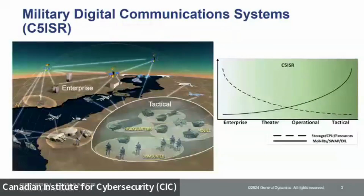This provides you a big picture view of how the C5ISR interconnects all of the different systems, assets, and people within your operational deployment. The top left-hand corner of that diagram represents your enterprise systems. So this is cloud platforms, big data centers, all interconnected by high capacity, high bandwidth, very stable communication links like fiber.